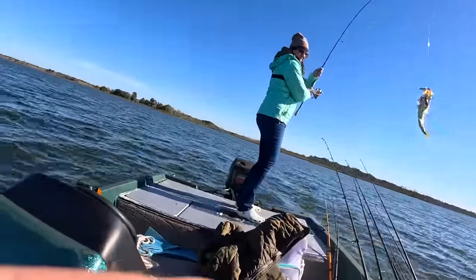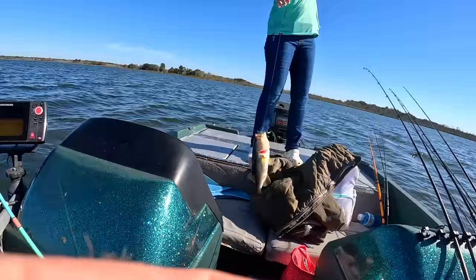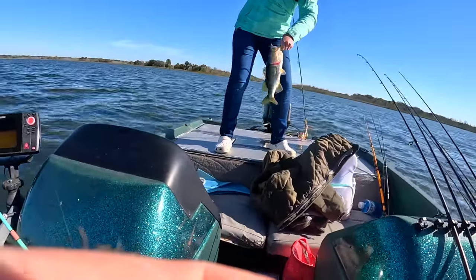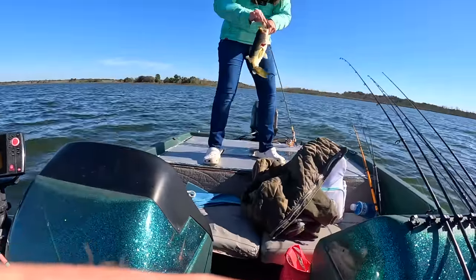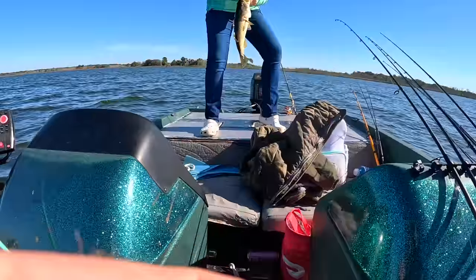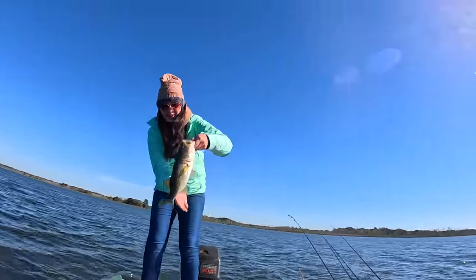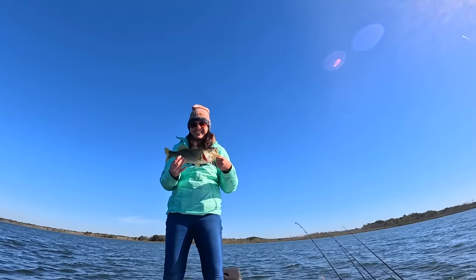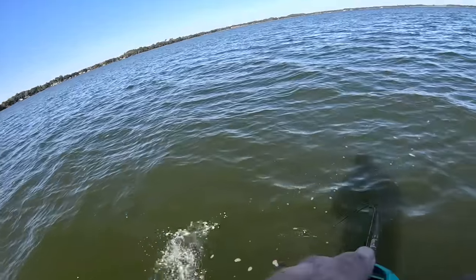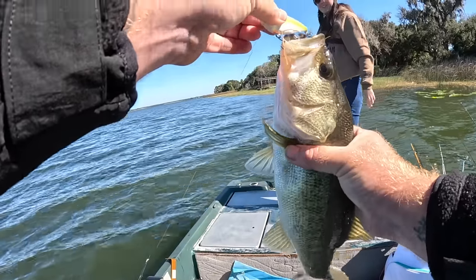Hurry up, baby. That's only 10-pound line. On the Sexy Shad, third cast. That's better than what you've been getting, too. Yeah. Ooh. Okay, this is not the fun part about the Sexy Shad. Do you want pliers? Yeah. All right, guys. My first bass on the Sexy Shad. Yay! Oh, he's pretty decent. Nice. He got jacked up by that.